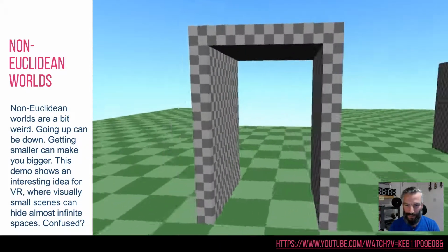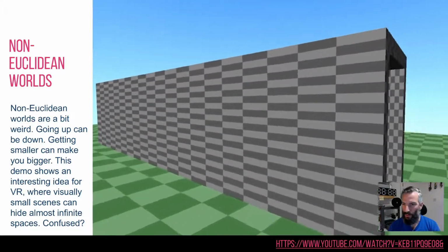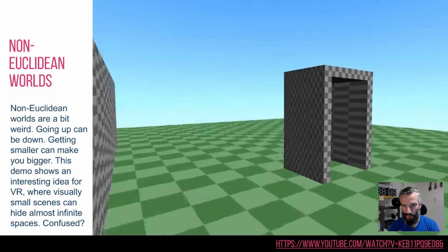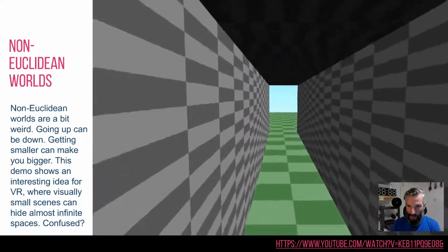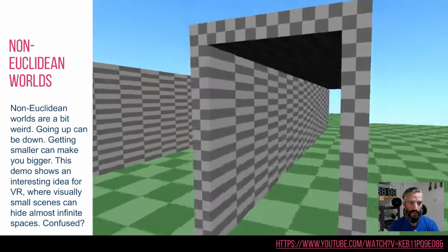First of all, it's a little bit tricky to explain, but this is non-Euclidean worlds. I think this is from a couple of years ago, but my son showed me this and it was just mind-blowing. This is a developer who has developed his own rendering engine to show you non-Euclidean worlds. Now Euclidean geometry, I guess, is, for 3 dimensions plus time, the normal stuff basically.